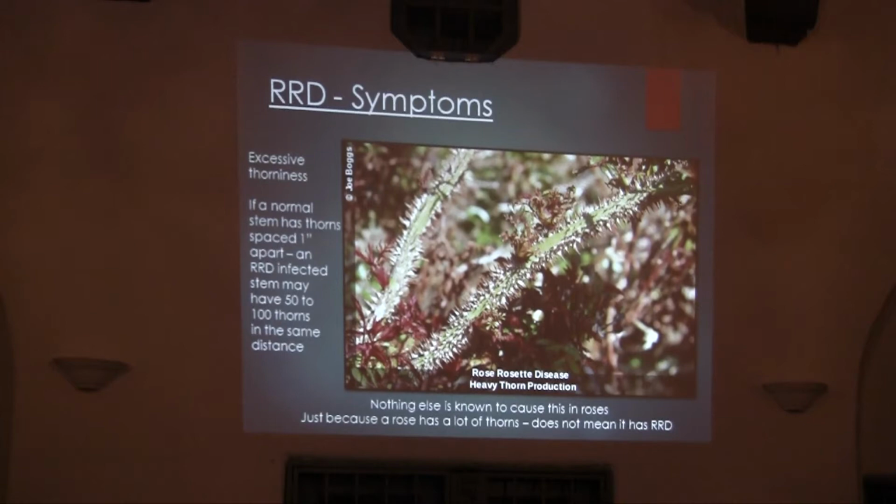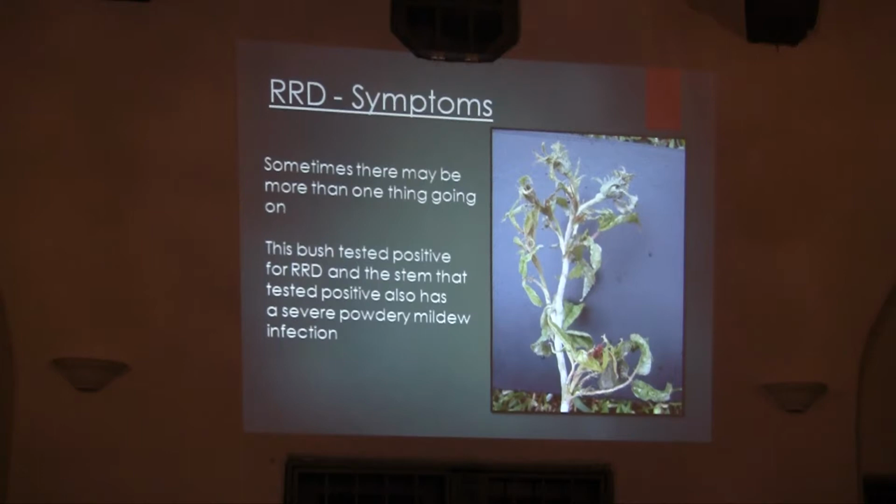And sometimes you can have rose rosette and something else going on at the same time. This was the first diagnosis of rose rosette in Houston. This was at a residence. They had three old garden roses in the front yard that had been there at least 7 years. They had Old Blush. It had rose rosette. They had either Archduke Charles or Crème Rosée Supérieure. We could never tell from the one bloom that we had which it was. It had rose rosette. And then we had a mystery rose that was a tea. It did not have rose rosette. And a well-meaning person went in and dug them all up and destroyed them. We would have loved to have the tissue from that one that did not have rose rosette. But this was Old Blush. It had rose rosette and powdery mildew. It was totally covered in white from powdery mildew. So you can have more than one thing going on.